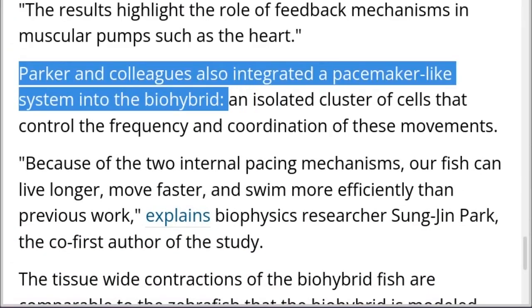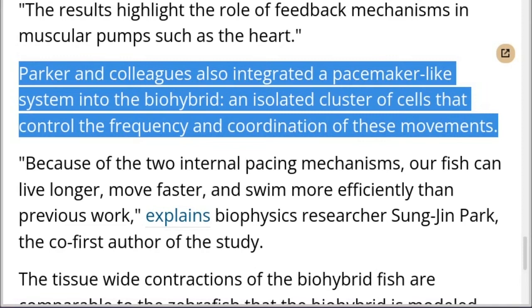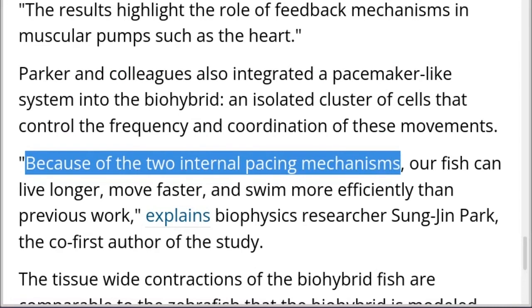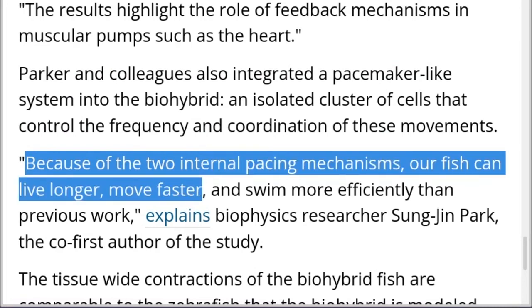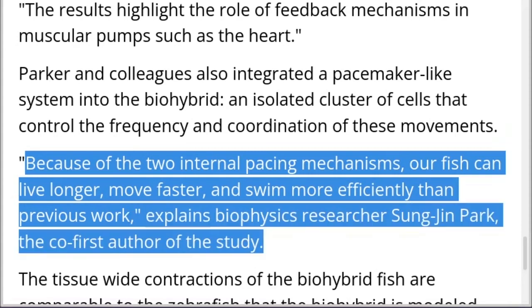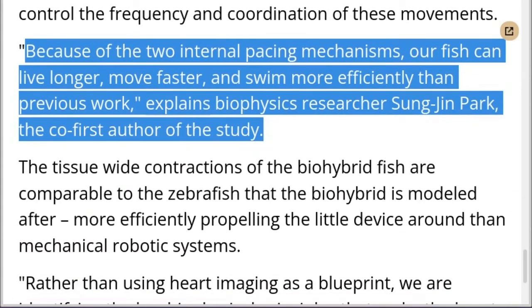Parker and colleagues also integrated a pacemaker-like system into the biohybrid, an isolated cluster of cells that control the frequency and coordination of these movements. "Because of the 2 internal pacing mechanisms, our fish can live longer, move faster, and swim more efficiently than previous work," explains biophysics researcher Sung Jin Park, the co-first author of the study.